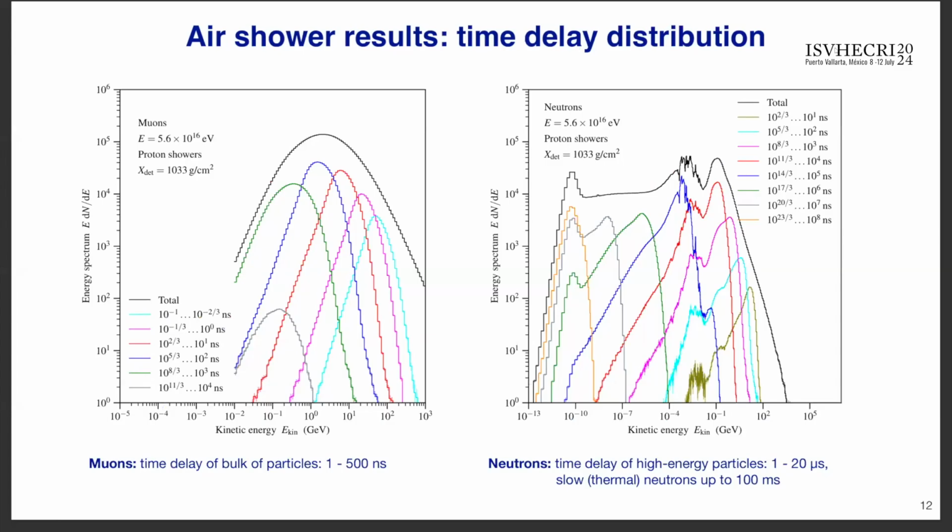But the key is now, if you look at the time. So this is the muons, the energy distribution of the muons resolved into different time slices. This is the early time slice, essentially below a nanosecond, the early arriving muons, and the late arriving muons. The latest muons go up to 10 microseconds, but the bulk is somewhere here. It's in the nanosecond range.